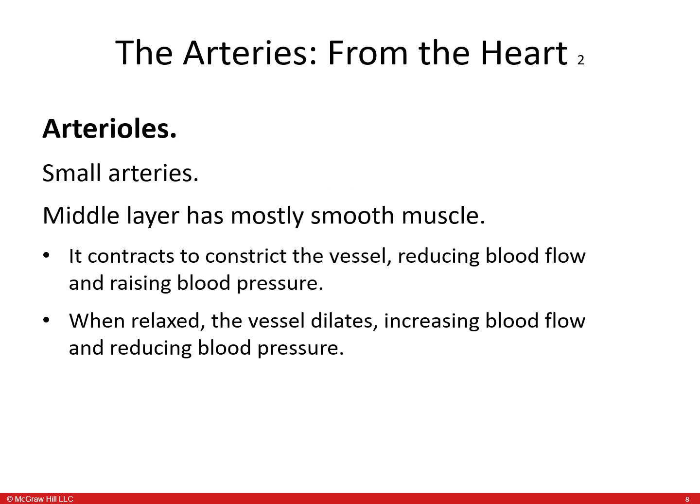Arterioles are small arteries, and it's the middle layer that is mostly smooth muscle. When it contracts, it constricts the vessels, reducing blood flow and raising blood pressure. And when it's relaxed, the vessels dilate, increasing blood flow and reducing blood pressure.